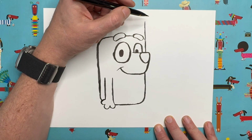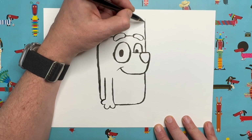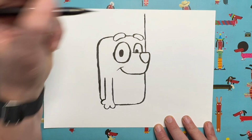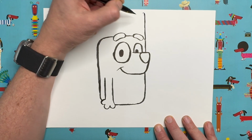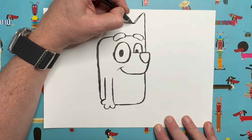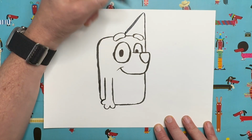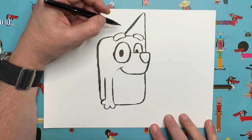Now the ears are quite tall, so this distance between the nose and the eyebrows, we need to do that again really for the ears. So I'm going right up to the top of my page, then I'm going to turn around quite sharply but still keeping it curved, and I'm going to disappear back into this eyebrow here in a dead straight line. So you see what I mean? It's a nice triangle.